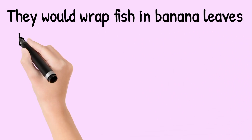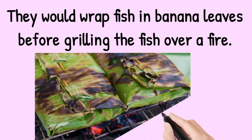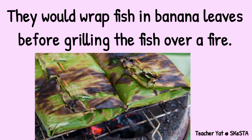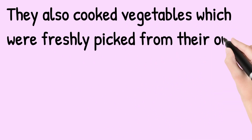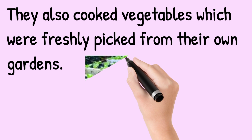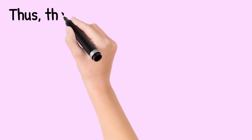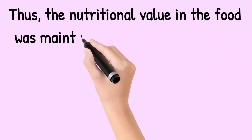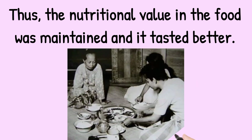They would wrap fish in banana leaf before grilling the fish over a fire. They also cooked vegetables which were freshly picked from their own gardens. Thus, the nutritional value in the food was maintained and it tasted better.